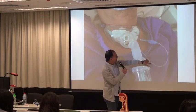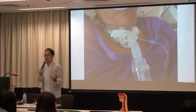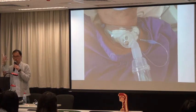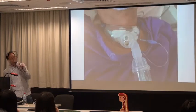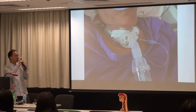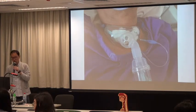This is the tube itself. What is this? That's the cuff. It shows that the tube has a cuff, right? Is the cuff inflated or deflated at the moment? It's quite inflated. When it's inflated, on the Portex the cuff is more obvious. This is a shiny tube, so it's not as obvious. Okay, so you can see how inflated the cuff is.